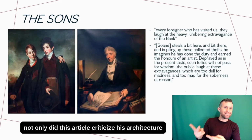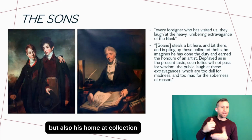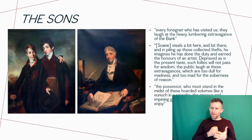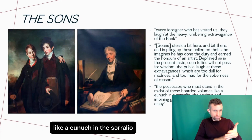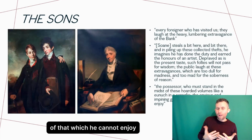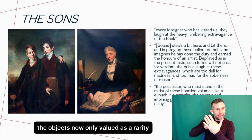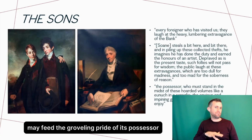Not only did this article criticise his architecture, but also his home and collection. "The possessor, who must stand in the midst of these hoarded volumes like a eunuch in a seraglio, the envious and pining guardian of that which he cannot enjoy. The objects now only valued as a rarity, that by its high price may feed the grovelling pride of its possessor."